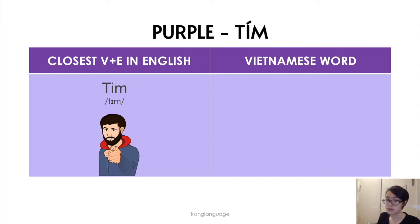For purple or violet, we have a word very similar to the word team, tím. But please, again, this one, pay attention to the Vietnamese T. Tím, that's the Vietnamese. And for English, team. So our T is a little bit more subtle. And with the tone, we have tím, tím.